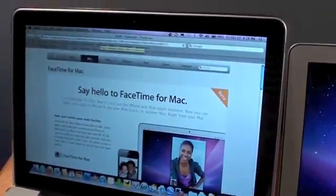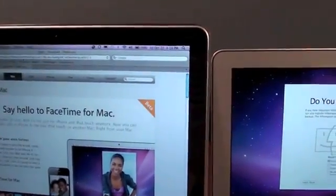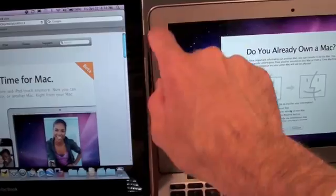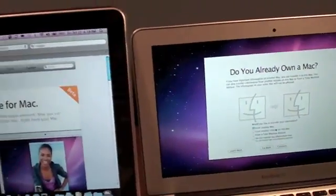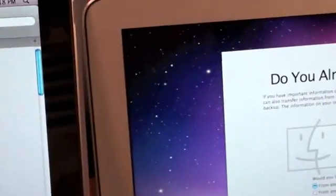I should also point out that the MacBook Pro has edge-to-edge glass on the display, while the MacBook Air has an aluminum surround. And they both have this same sort of rubber gasket around the glass, so that when it makes contact with the body of the computer when you close the lid, it has a nice rubber seat.